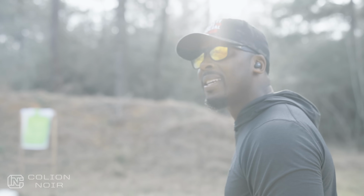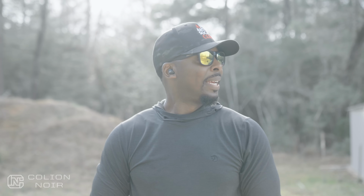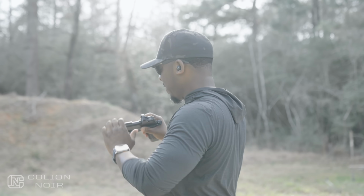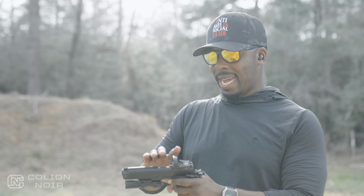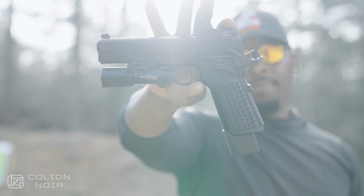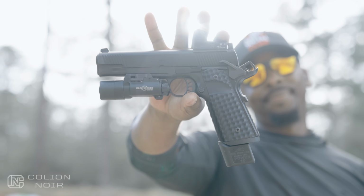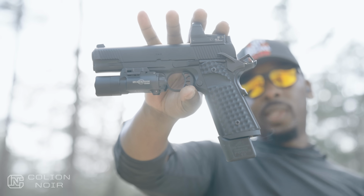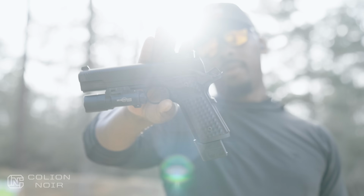Damn it. Even with 10 rounds, it goes so fast. So fast. Look at this. That's TRP ultimate form right there. It doesn't get any better, as far as I'm concerned, as far as 1911s, in terms of, you know, within this price category.